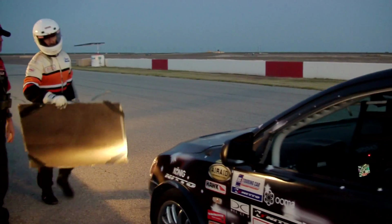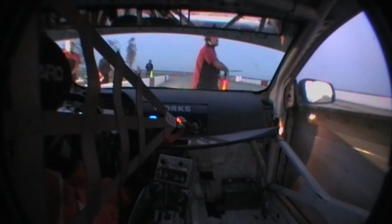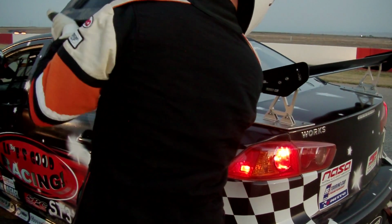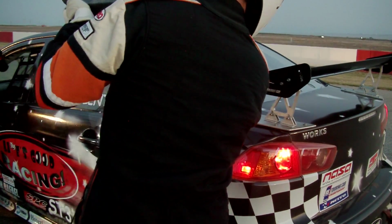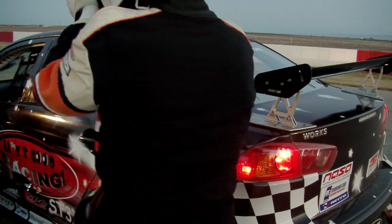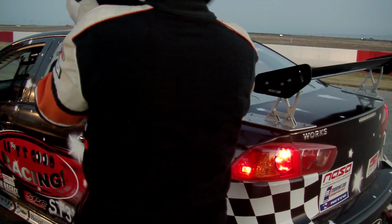And now we're on board with Mario Lento in the Life's Good Racing Mitsubishi Lancer. He's in for his pit stop. They're trying to put gas in this car. This car, being a turbocharged 4-cylinder, burns a lot of fuel, so it's going to require a lot of fuel to put in this thing to go the distance. Mario's first time as far as USTCC is concerned, so I think not only is he learning a new car, but he's learning the new competitors that he is going up against. But he seems to be doing quite well. He qualified very well, and that Mitsubishi is ticking like a Swiss watch.